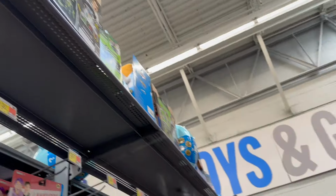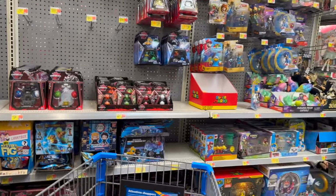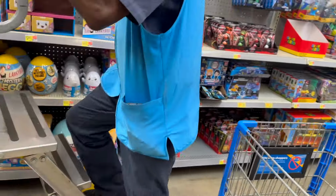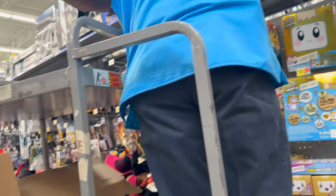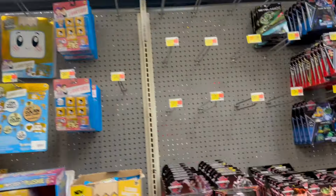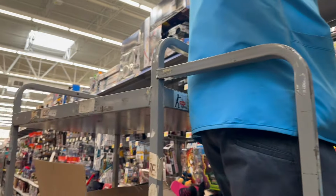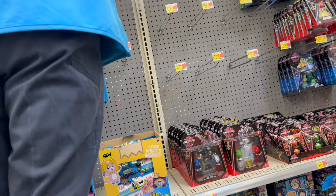These things right here. How many do you need? All of them. Yeah, all the orange ones. For some reason, the orange ones are marked down, but the green ones are not. So I was trying to get somebody that knew why. The one on the left is orange. Yeah, that one. What about that one? Yeah.